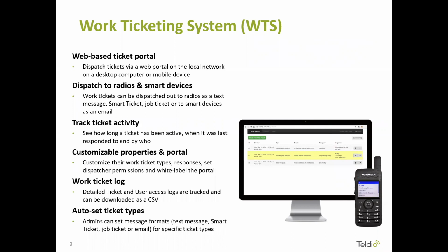So this is a great addition to any number of customers who would like to be able to send work tickets to their employees and send them via radios.